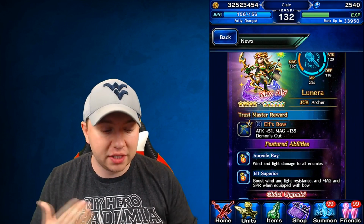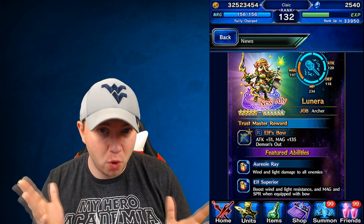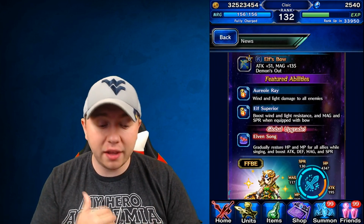I think the Elf's Bow is literally only useful on her right now. Maybe you guys can help me out. I don't know of any other bow users I really want to be using. Maybe Fina, a little bit of magic on there, but you kind of want Spirit on Fina, so I don't know. We have wind and light damage to all enemies.